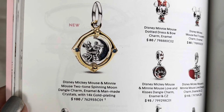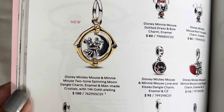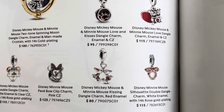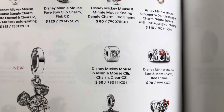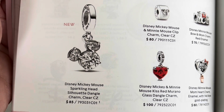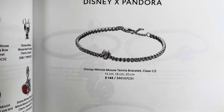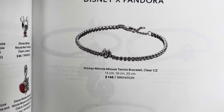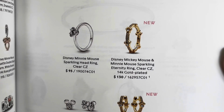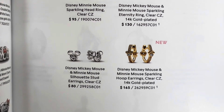This is a new charm right here, and it looks really cute. I really like that navy with the gold, and it looks like they're sitting on a little spinning moon. And then we've got some of the older releases. And this one is new, the Sparkling Head Silhouette Dangle. I think there was something similar to this though. For some reason that looks familiar. I don't recall ever seeing the Disney Minnie Mouse tennis bracelet. It doesn't say new, so obviously it's been out for a while. And then we have the Sparkling Eternity ring with 14 karat gold plating. That one is new, along with those earrings.